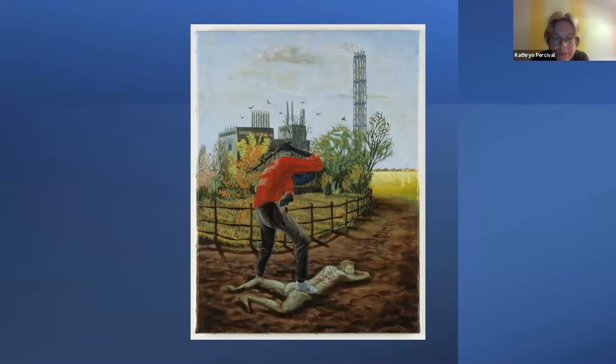He's just flat out. And there's a man with a football top on, at least I think it is a football top, and he's just got his foot on the back and he is just bullying him and hitting him. And again, it's not in the street, it is actually going across Wormwood Scrubs, but in more of an open field.